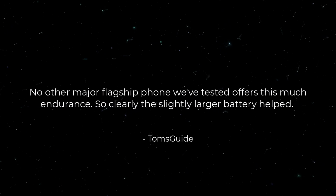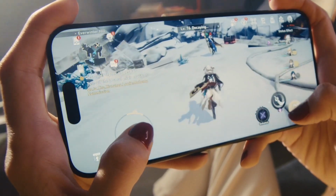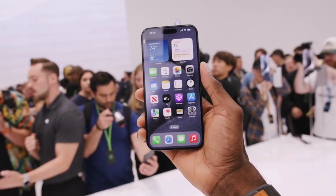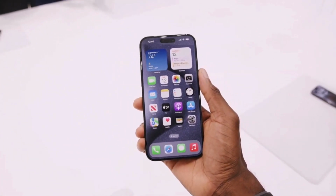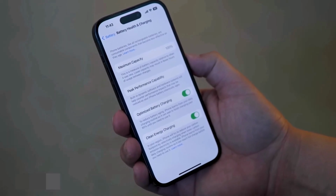so clearly the slightly larger battery helped. If you prioritize battery life, I would buy the iPhone 15 Plus or the 15 Pro Max. You will pay more for these phones than the smaller versions, but you won't be reaching for the outlet as soon during your day, and that's worth a lot to many.